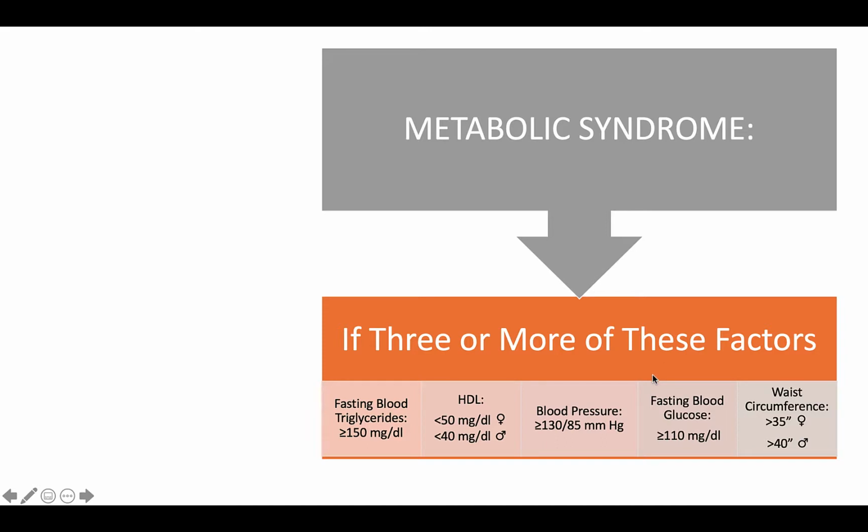This condition may lead to type 2 diabetes and heart disease. However, if you can treat these conditions, if you can improve all these numbers, then you can definitely reduce your risk. I won't say cured, but you can control your risk of developing these conditions.